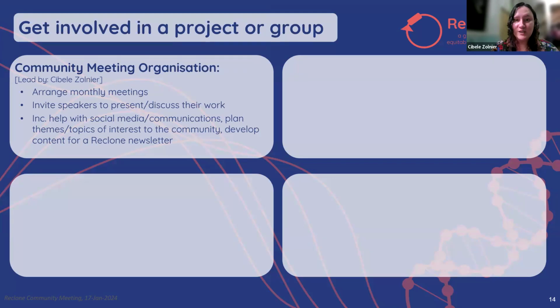We also have a lot of opportunities on our community side. For example, we have community meetings that this year we started on the third Wednesday, but the idea is to have them on the second Wednesday of every month. Currently I am leading it, but we would definitely appreciate a lot of help. We would especially like more people helping us with the social media sites. Maybe we can have a TikTok for Reclone, if we have people willing to dance for us here.